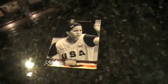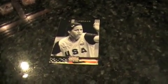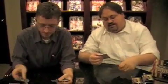Here's a cool card, Kat Osterman. She's had cards in the past, but this one certainly has a different feel than some of the others. The black and white does change it ever so slightly. I got my first mem card hit in this box. Numbered out of 25. No, it doesn't. Oh, okay, it's a silver proof.